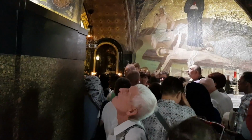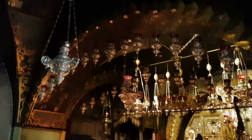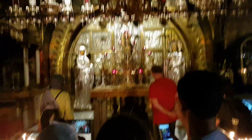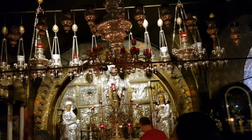And in that case, now we can see better. Let me see. All right, here it is. Let's go to the most important place in that area, and that is already at the Greek Orthodox side. That's where they crucified Jesus. This is the crucifixion place. Right here you can see Jesus on top of the cross. It's very difficult to see it from here.